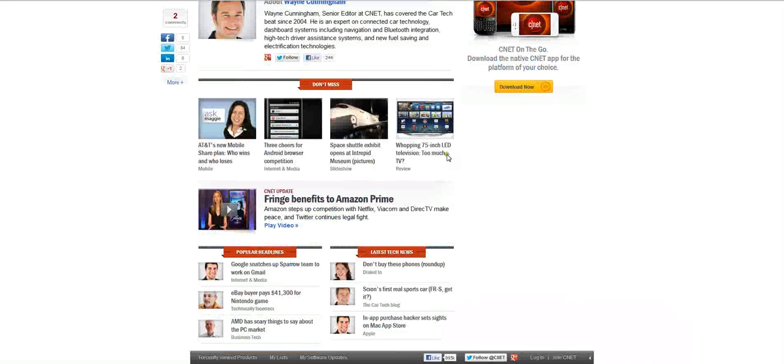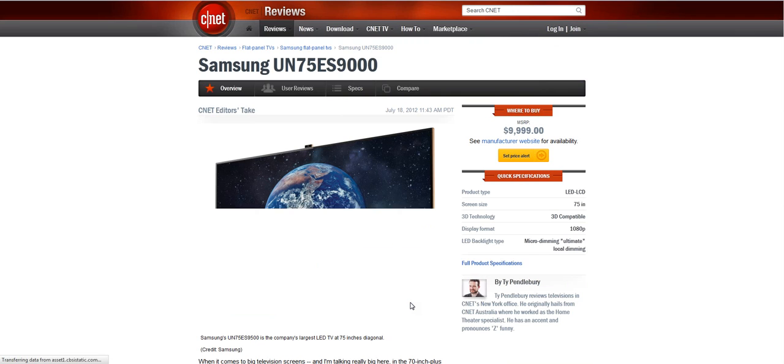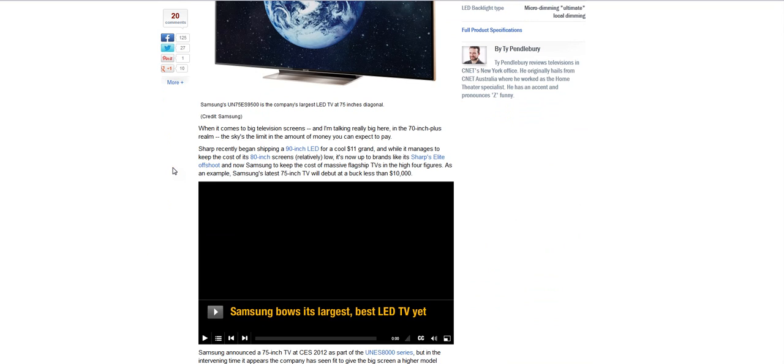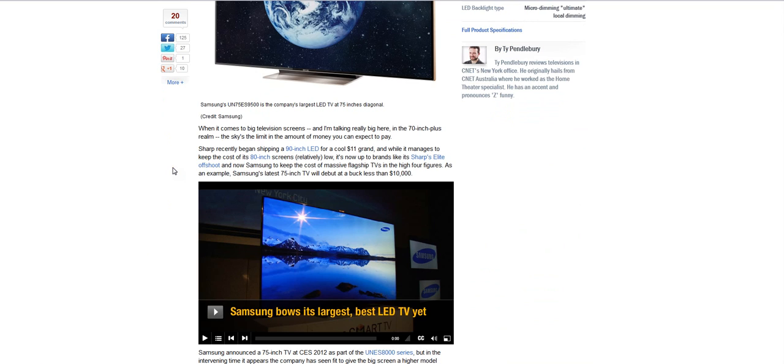Oh, there's a new television. It's got a whopping 75-inch LED screen, measured diagonally. It's 11 grand. Oh, a 90-inch LED for a cool 11 grand. While it manages to keep the cost of the 80-inch screens relatively low, it's now up to brands like Sharp's Elite offshoot and some Samsung to keep the cost of massive flagship TVs in the high four figures.